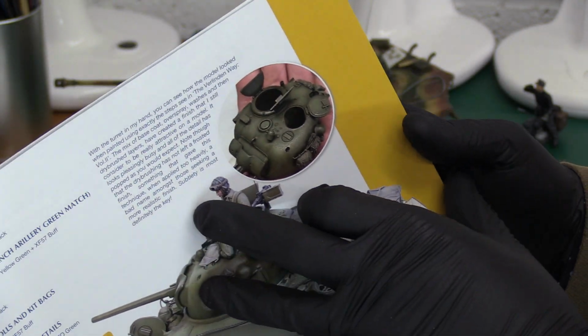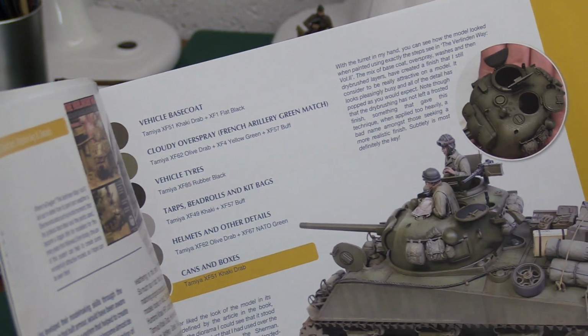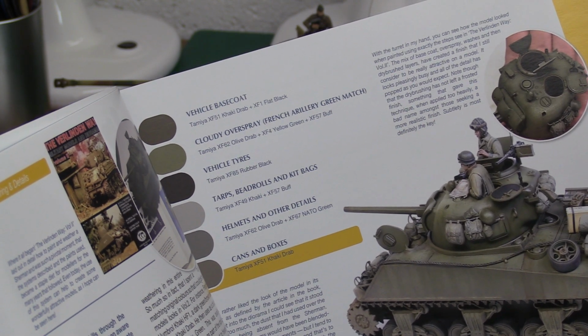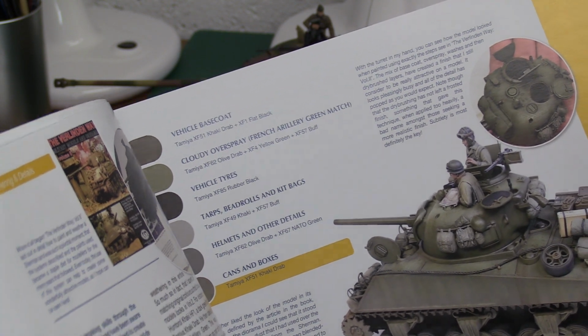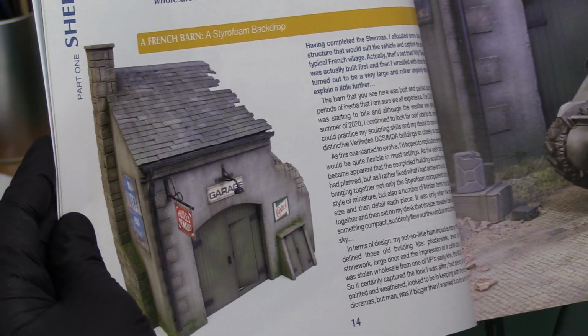Tells you about his various paints and how he's building up for a base coat, vehicle base coat, cloudy overspray, vehicle tyres, tarps, bread rolls and kit bags. The bread rolls are the little bags. Helmets and other details and all the different colours he used. Now we're getting into how to make it into a diorama.